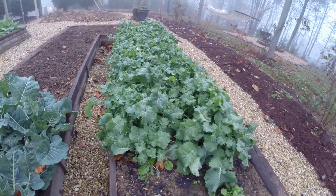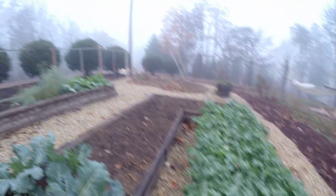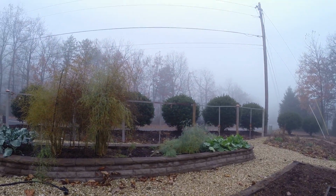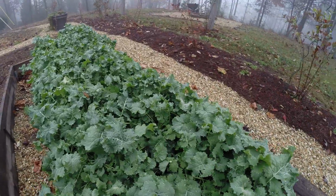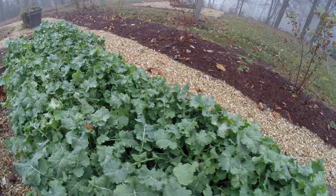It's awesome. It's a foggy day. It rained a lot last night. Praise the Lord, we needed the rain. We got all kinds of traffic on the road because there's an auction up the hill this morning. So people are getting ready to go look at the auction stuff.